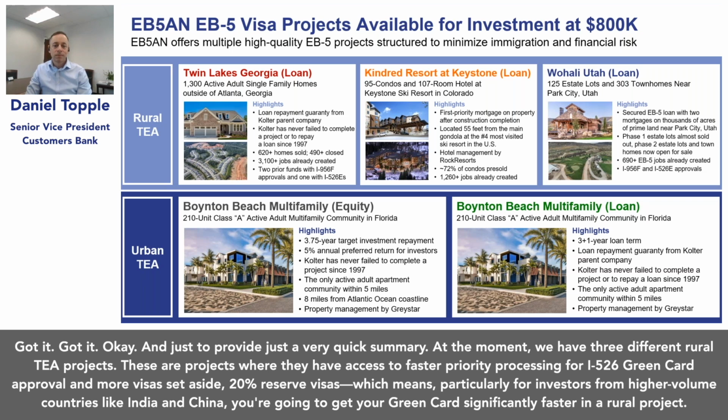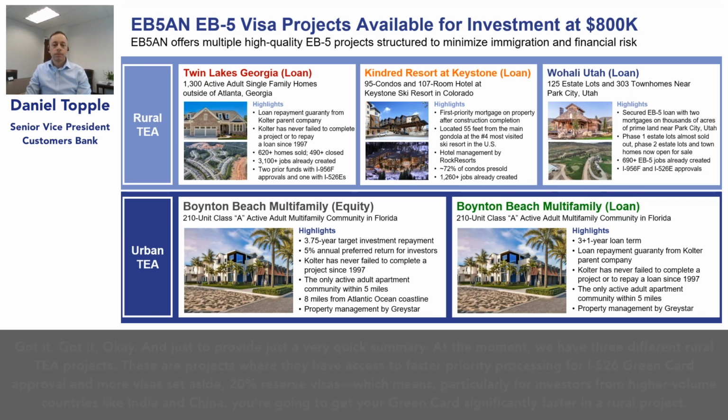Got it. Okay, and just to provide a very quick summary, at the moment we have 3 different rural TEA projects. These are projects where they have access to faster priority processing for I-526 green card approval and more visas set aside, 20% reserve visas, which means particularly for investors from higher volume countries like India and China, you're going to get your green card significantly faster in a rural project.